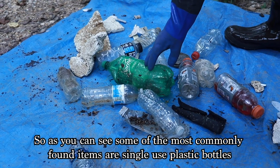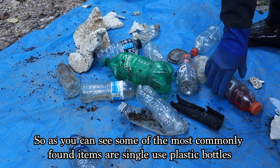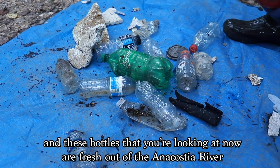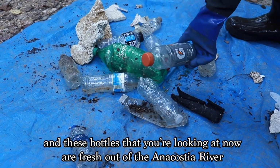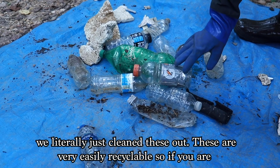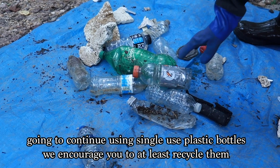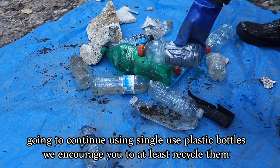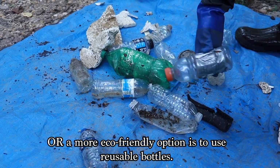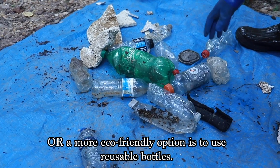So as you can see, some of the most commonly found items are single-use plastic bottles. And these bottles that you're looking at now are fresh out of the Anacostia River. We literally just cleaned these out. These are very easily recyclable, so if you are going to continue using single-use plastic bottles, we encourage you to at least recycle them. Or a more eco-friendly option is to use reusable bottles.